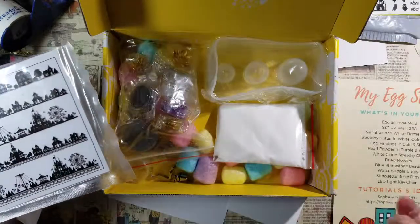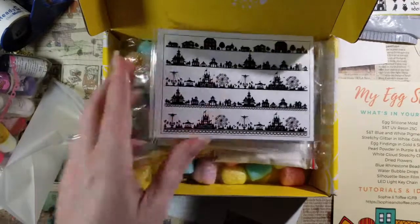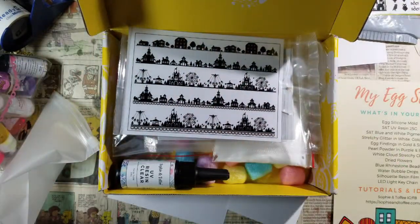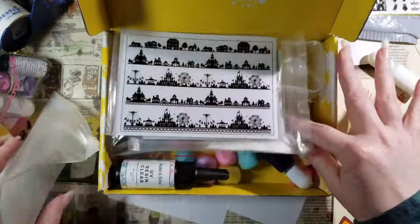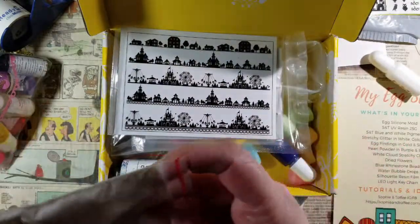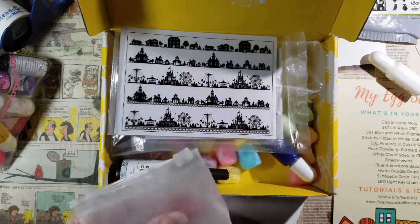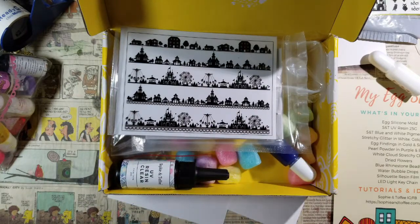Might be really fun to try to work some of the pigment powders into that. Or I guess some of the stretchy glitter. Okay. Sorry, that's weird to me. Like, I'm excited, it's good weird, but I'm like, huh, I didn't think that was an option. I'm going to put the stretchy glitter back in the resealable bag just in case that's important.